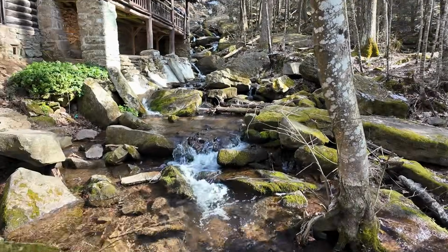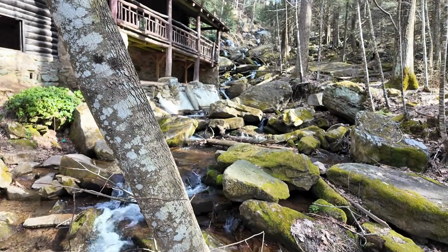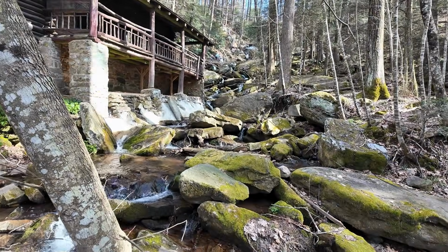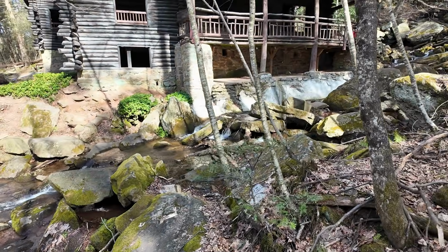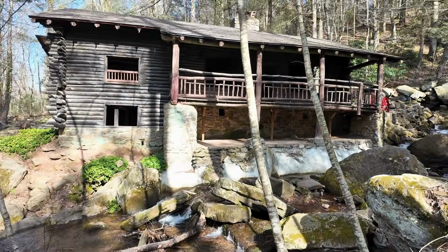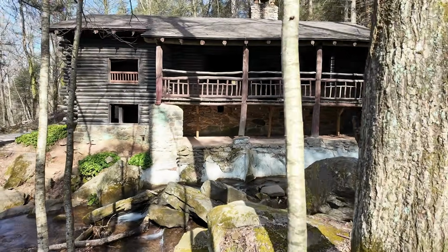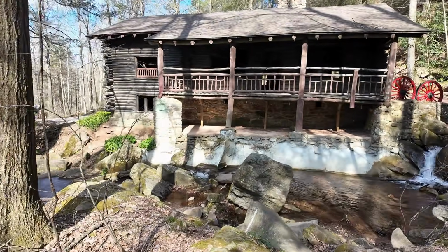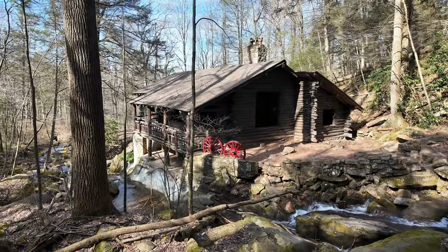Well, here is my plan. I'm going to cross the stream, and we're going to go up the other side and see if we can get a good view of the cabin from up on top of the waterfall. All right, so I'm across. Here's the side of the cabin, the porch that hangs out right over the water's edge. What do you think? Good thumbnail picture from right here?